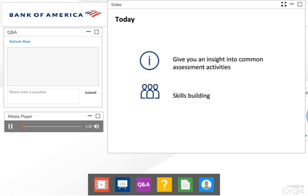It is important to note, though, that companies often do not have the same processes or exercises, so please do bear that in mind throughout today. We also will touch upon some key skills that we think are important for success.